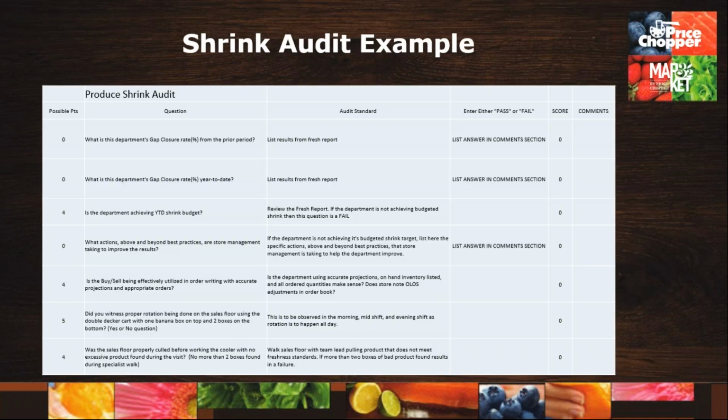This is an example of one of our shrink audits that I mentioned earlier. This is a produce shrink audit, and it's only the top half of the page, but it'll just illustrate for you some of the things that we're looking at. These zone shrink specialists that I talked about that are out in the field, when they're in stores, they're taking this shrink audit and going through these departments and making sure we're executing all of these best practices 100%.